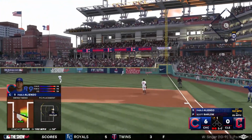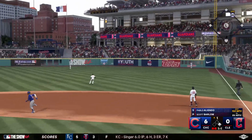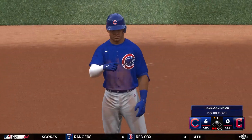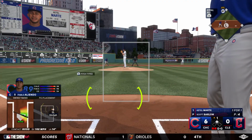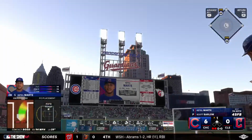Liner, and that should be extra bases. Around first and hustling for second. He's there. It's a 2-out double. Back to the top of the lineup. Here's the Cubs leadoff man, Ketel Marte. Doubled leading off the ball game. Then came around to score the first run of the game.